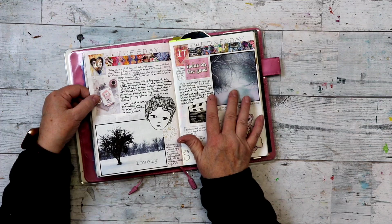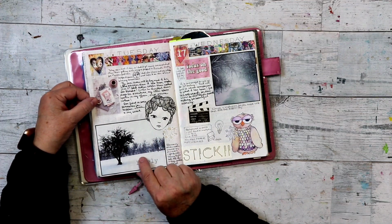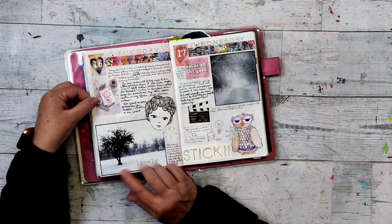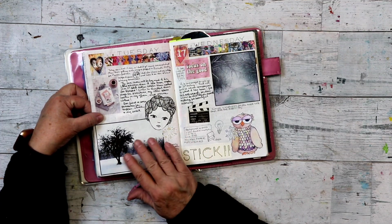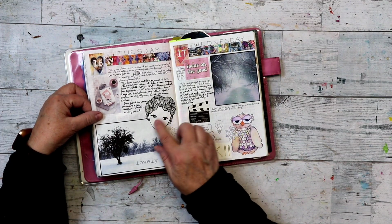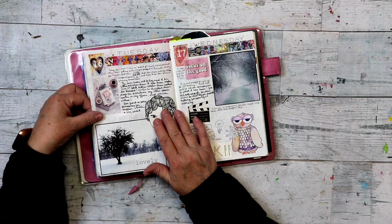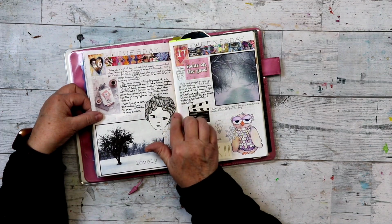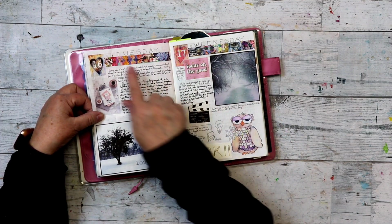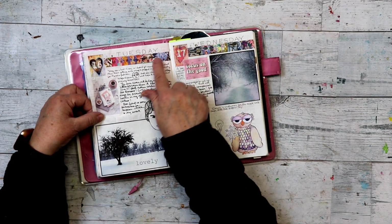These images were actually some that my patrons got, and so I just pulled those out because that's how the world around me was looking right then on that wintry week. This was one of my patron sheets, but I kind of modified it, kind of doctored up her hair. This is another tape by James Burke Creative. I just love his washi tapes. They're so pretty.